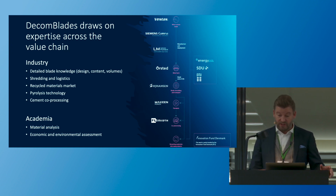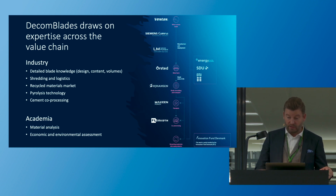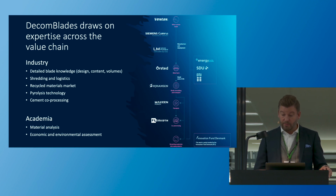The industrial partners bring expertise in 3 promising solutions for processing composite materials: mechanical grinding, pyrolysis, and cement co-processing. Within DecomBlades, they will further develop their knowledge and business case for scaling up these technologies. It's also essential that these value chains are truly sustainable in every sense of the word, from a cost perspective as well as an environmental perspective. University partners will bring academic rigor to assessing the value chains from a techno-economic and life cycle perspective, as well as providing analysis of the material flows and of the output of the recycling that will support the recycling industries in building their business plans and finding uses for the outputs of the recycling processes.